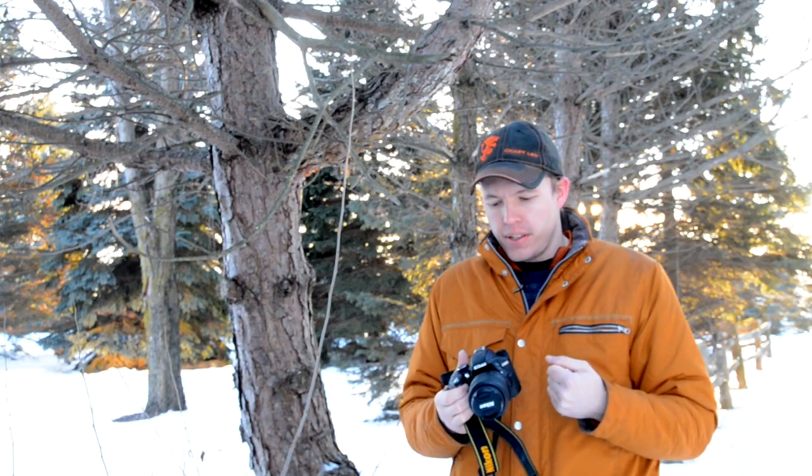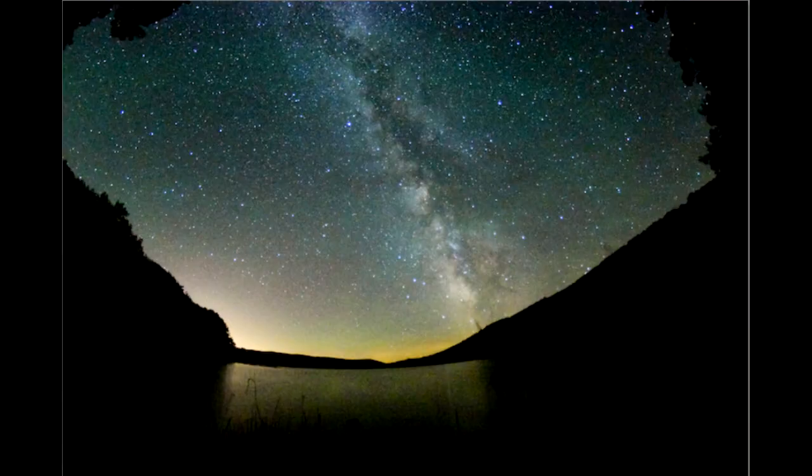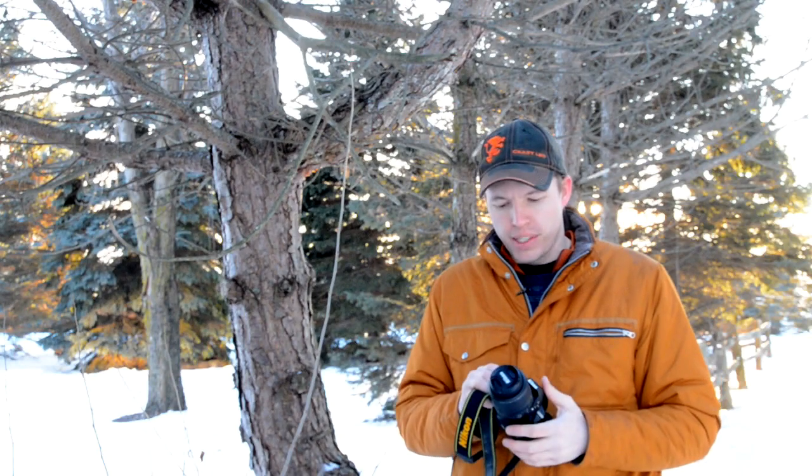It has a 24 megapixel sensor, which is good and bad. I prefer 12 megapixels. I don't really think I need anything more than that. But having the extra megapixels is nice if you're really going to crop an image down. And it also helps hide some of the digital noise at the higher resolutions. Here's an example of an image shot at 12,800. And then when you zoom to 100%, you can see there's quite a bit of noise there, but it's hidden with the 24 megapixels, so to speak.